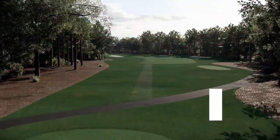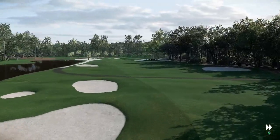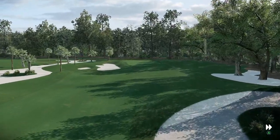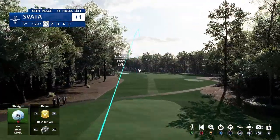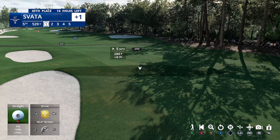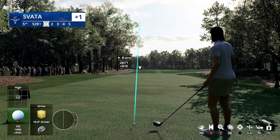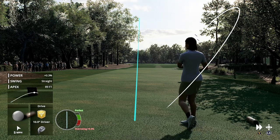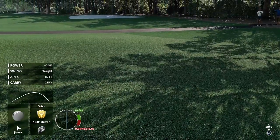The fifth hole at Harbour Town is the second of the three par fives at 549 yards. A good drive should leave players with the chance to try and reach this green in two, but one larger and one smaller bunker protect the left side of this deep but narrow green. No problems there. That's going to wind up safely in the fairway.